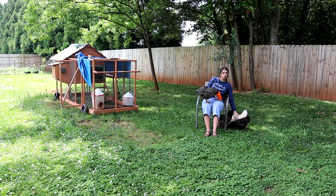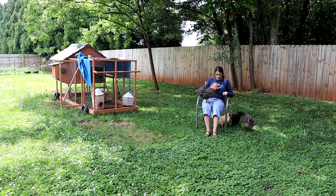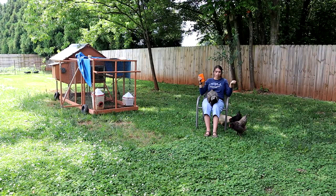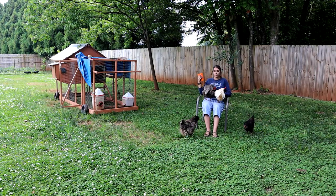So, yeah, there are some breeds, supposedly, like silkies, that are supposed to be much more friendly. But really, any breed, if you follow these steps, will be a lap chicken. It just takes a little bit of perseverance.